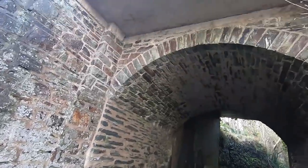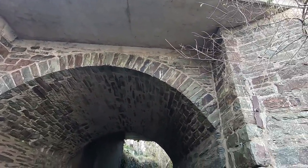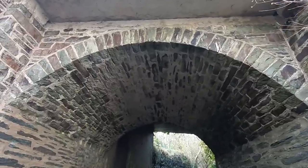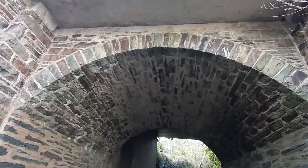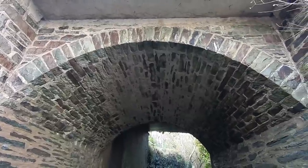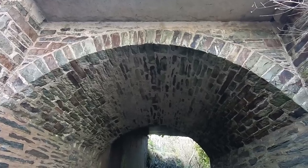You can see there they've built a new road and bridge over the old one. Probably find the old one couldn't cope anymore. But it's always interesting when you look at these brick arches or stone arches, depending on what they're made of. And right at the top, you'll always get one that's a little bit of a wedge shape. And that's the keystone of the arch.